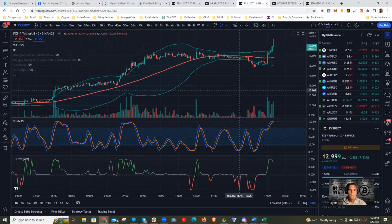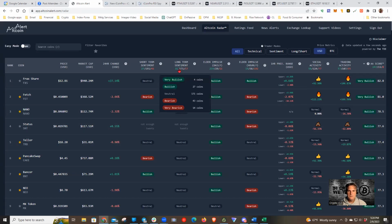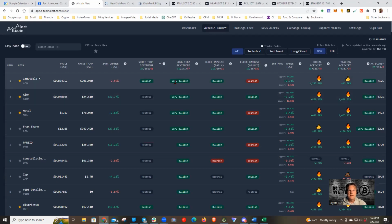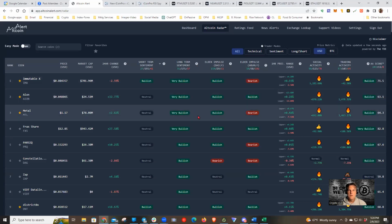Okay, let's do one more on Altcoin Alert before we go to iCoinPro. Let's do our long-term sentiment sort. And quick review, sentiment is the Twitter data. What are people talking about? When I see that bullish or very bullish, and I line it up with the Elder Impulse Daily, which is a technical indicator, this is worthy of further investigation.